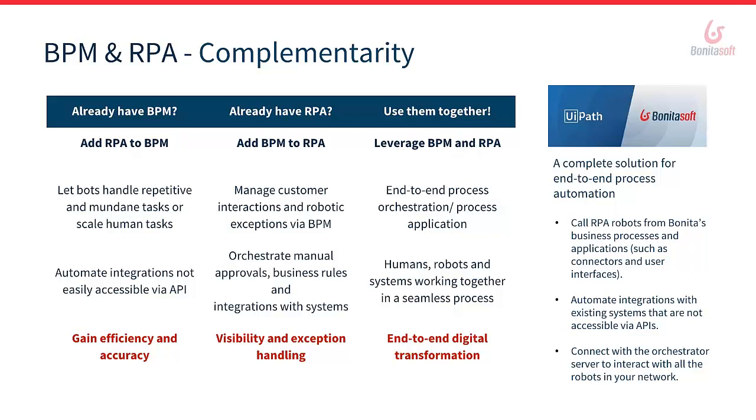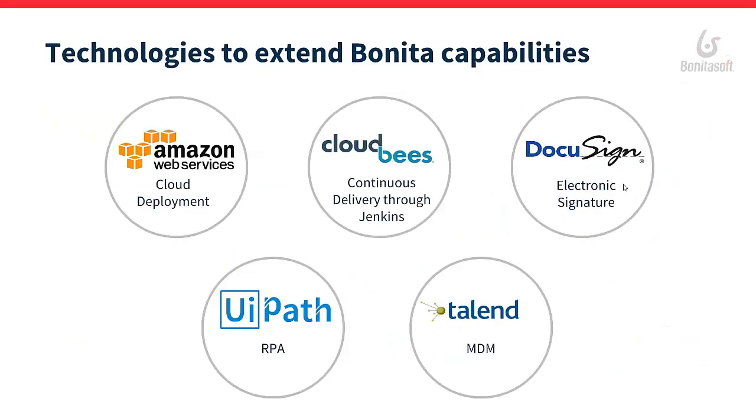So integrating BPM-based and RPA-based application development platforms really delivers a tenfold solution to performance, where we will have a complete solution to manage an end-to-end digital transformation that can really leverage digital automation, enterprise exception management, and also complex decision making by a human actor where appropriate, because the robot cannot take over such a responsibility if the context is not very clearly defined.